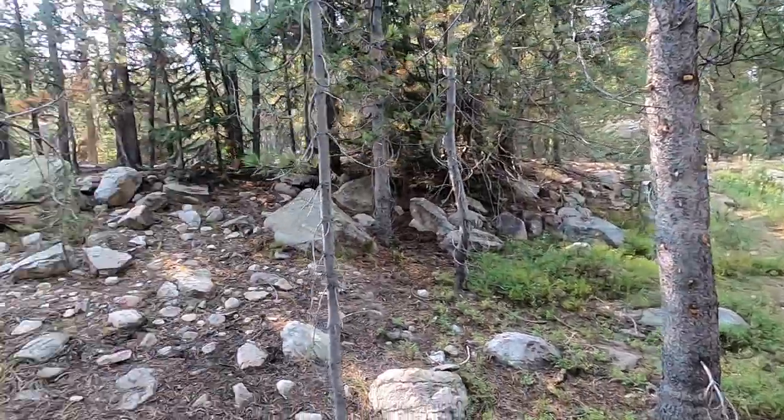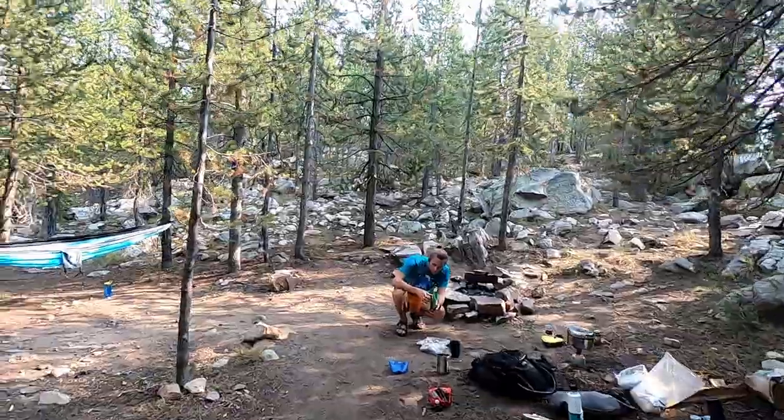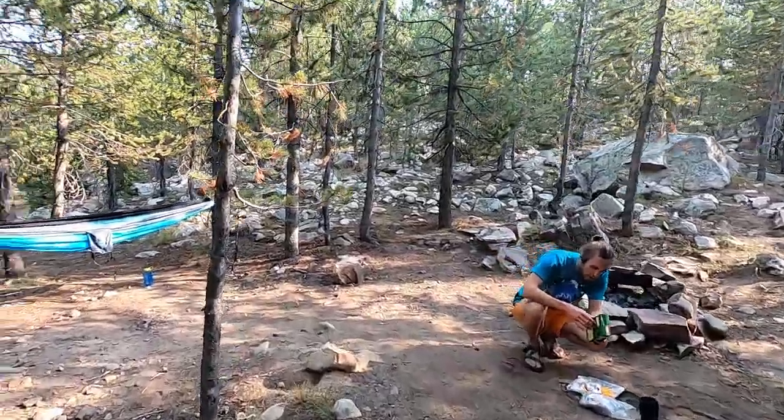We found ourselves a nice campsite in the Uinta-Wasatch-Cache National Forest that night and had a relaxing evening.